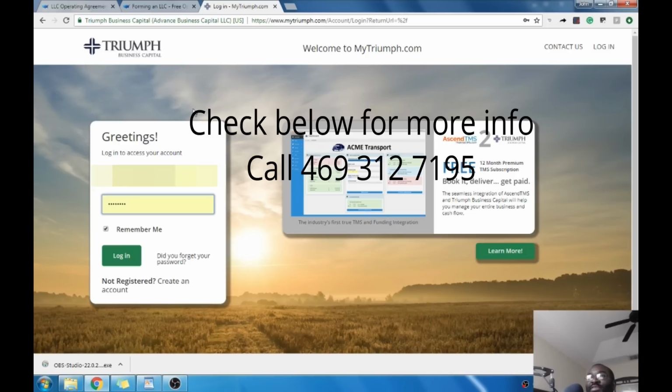So Triumph Business Capital, that's the factoring company I use. They got a TMS system. TMS is transportation management. That's like if you got a fleet, 3, 4, 5, 6 trucks or something, and you need a way to keep track of it. It's pretty cool. You got to pay for it, of course.